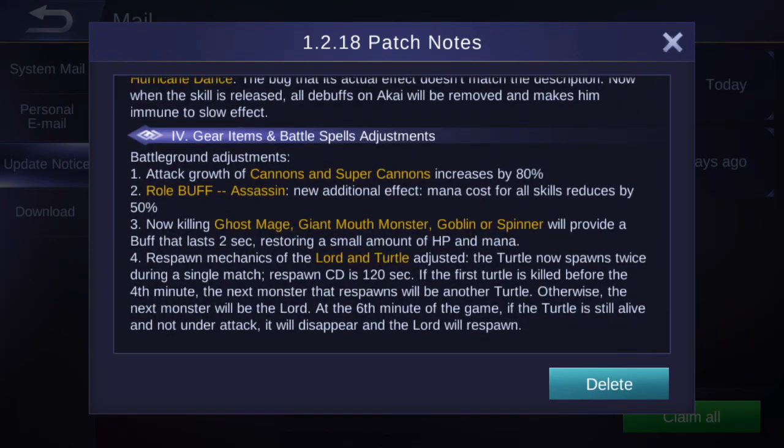We have some changes to battle gear and battle spells. Well, gear items, battle gear, same thing. Attack growth of cannons and super cannons increased by 80%, which will mean that the minion cannon will be stronger than before. The assassin buff has an additional effect where mana cost of all skills is reduced by 50%, making the assassin buff actually viable now, which is really nice.